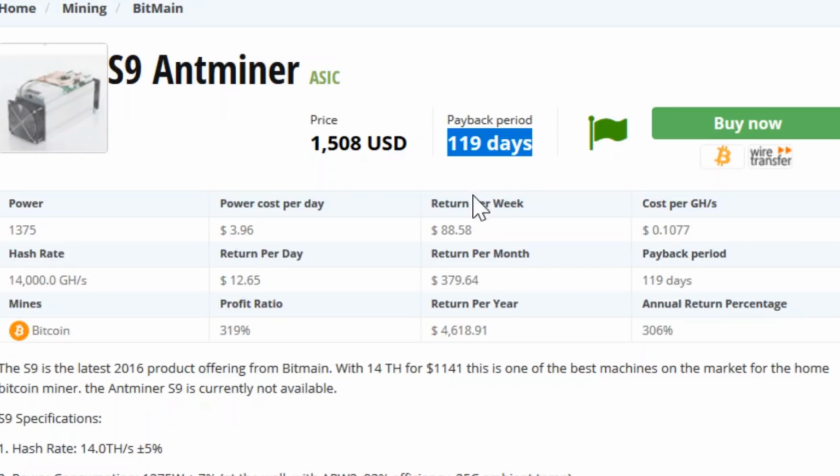So it looks like it is definitely viable for the S9 ANTMINER, if you're willing to risk $1,508 for the equipment. You also have to buy a power supply for that and then run the equipment, again, about $4 per day or so. Currently with the S9 ANTMINER, it is possible to make a profit per day. Again, the price of Bitcoin is really going to dictate how much this is here. So if the price of Bitcoin goes down, this is going to go down quite dramatically as well. But right now, very impressed.